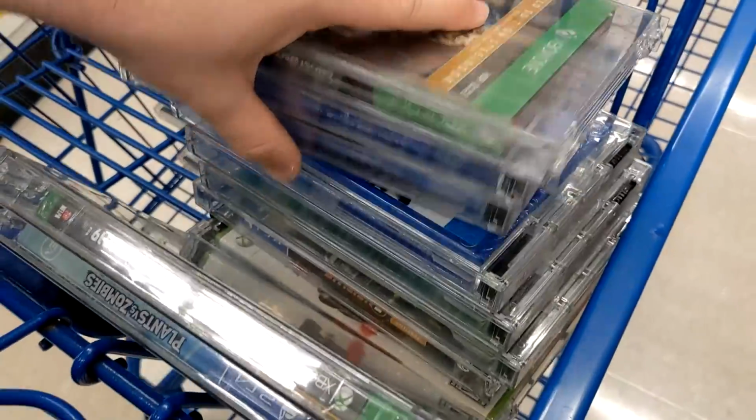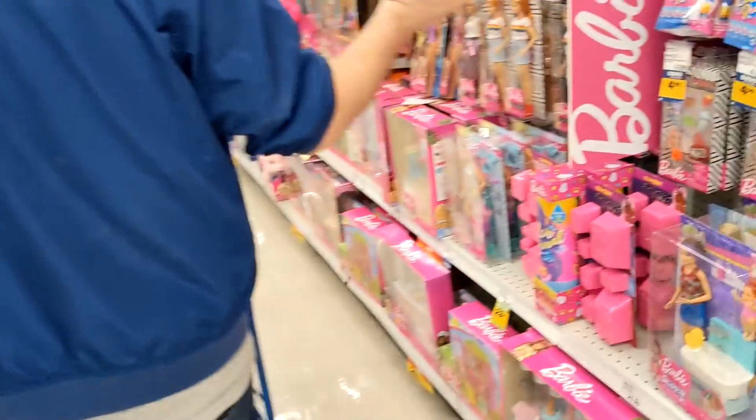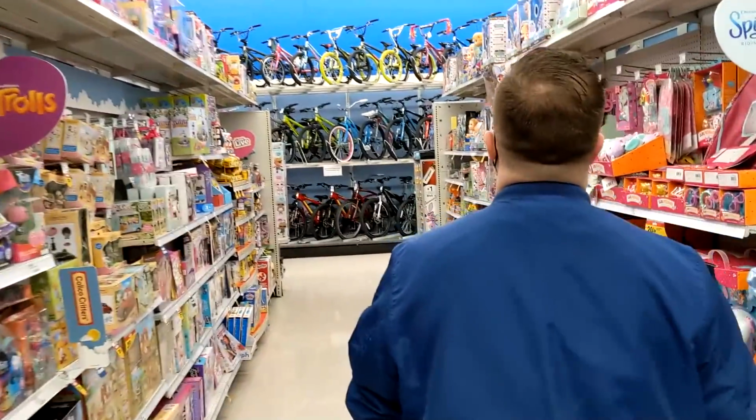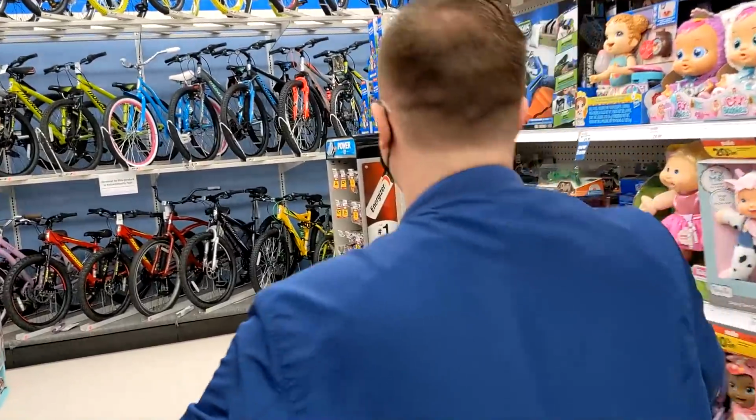These are restocks here, so we're just gonna throw those back down the Barbie aisle. Shout out to that time we bought Barbies on Chase After the Right Price. Oh man, we made a killing on that.